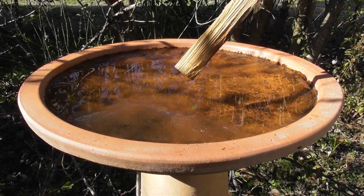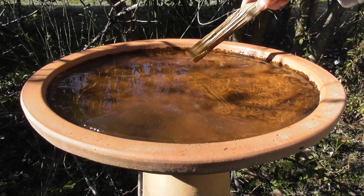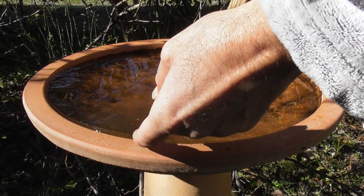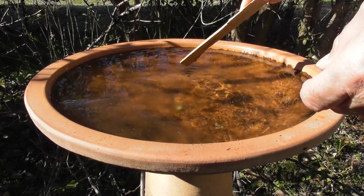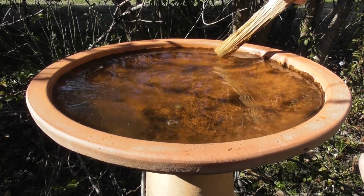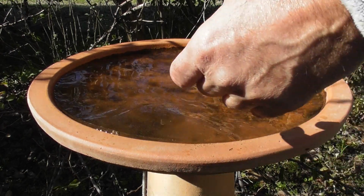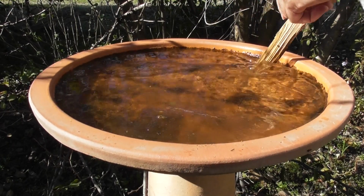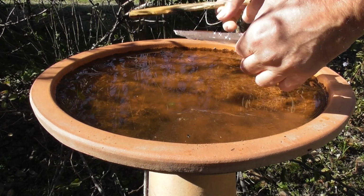Here's another one. Obviously, it's all high school physics, but I bought it to last, didn't I? I bought this bird bath to last. I could go ice skating on that, couldn't I? It was meant to last. This one hasn't cracked yet, but I'm not very optimistic about it. How thick is that?